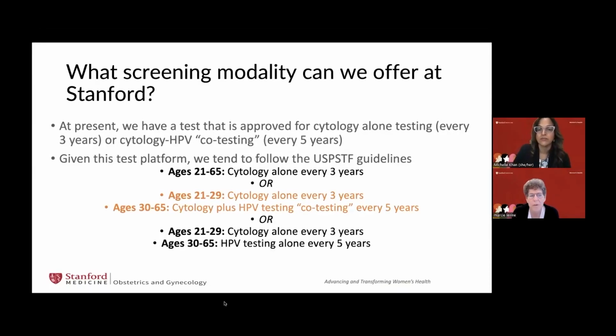At some point, do you think we will get the HPV testing modality? I do, and I think that because the test that we currently have is going for FDA approval, eventually they will likely get that, or we could potentially switch to a different test system in the future.